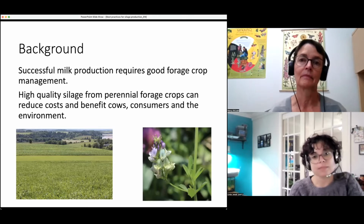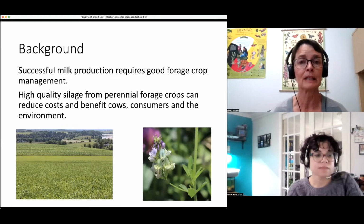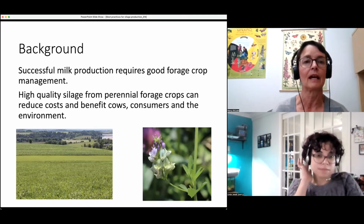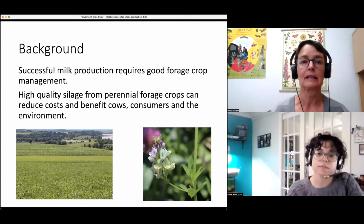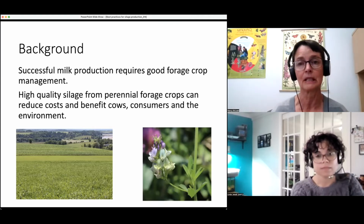Background, I'll say that successful milk production requires good forage crop management. I believe that's a dogma. I don't think I have to actually justify that. And that high quality silage from perennial forage crops can reduce costs of production, benefit cows, consumers, and the environment.